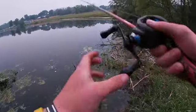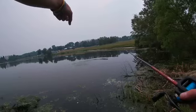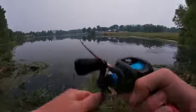Could have just found a bluegill. Oh my gosh! Do you see that wake? Oh, I got something. I got something. Not that big.